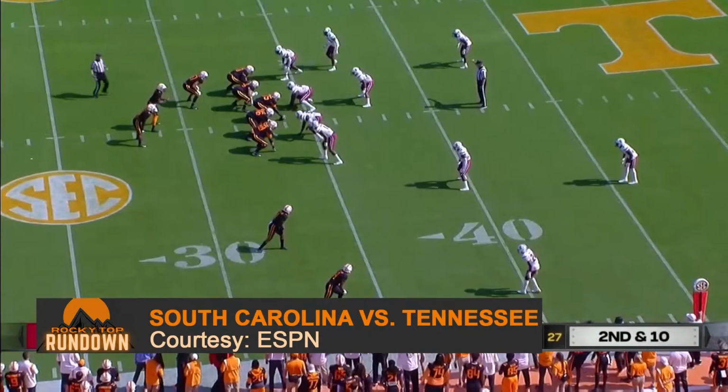Well, Sami, I'm happy to say it's a great day to wear orange, white, and black. The Tennessee football Volunteers face the South Carolina Gamecocks Saturday in Neyland Stadium for the first home SEC matchup. Let's take a look at the highlights.